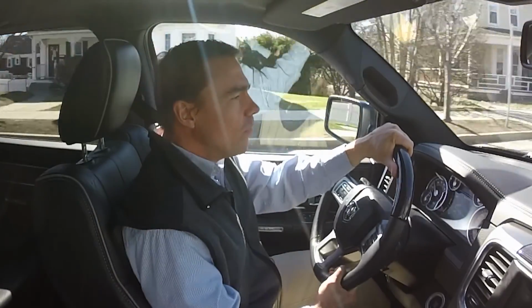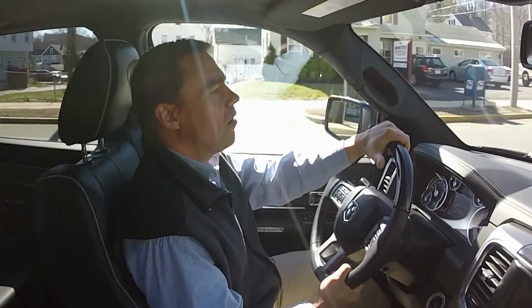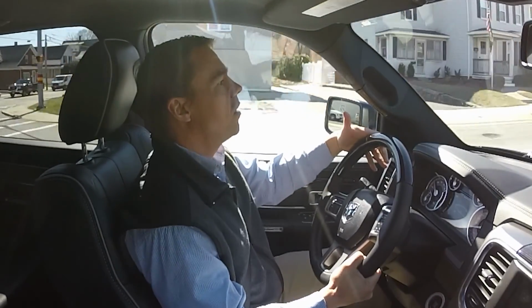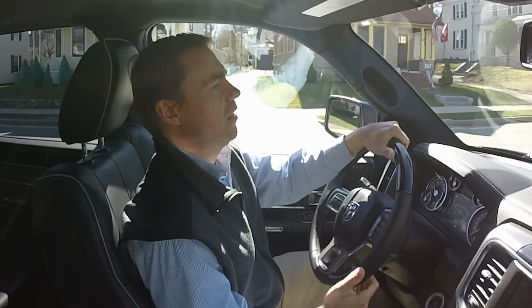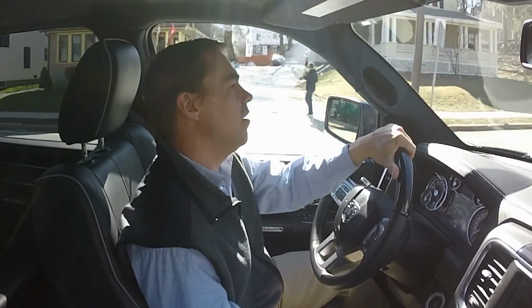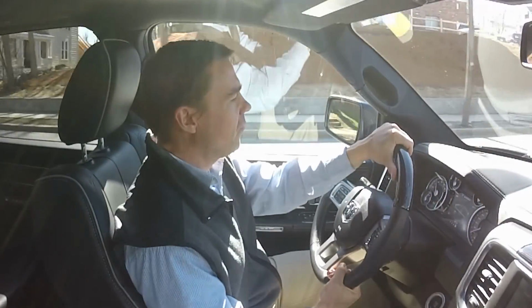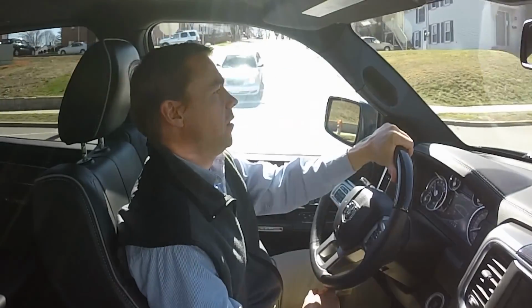It's tall, it's wide, but I think the thing that saves it driving around in a community, as far as not feeling like it's a big, unwieldy truck, is the transmission is unbelievably smooth. It's an 8-speed transmission, and despite the size of this truck, it is a lot of fun to drive. It's very easy to drive, even though it's huge.